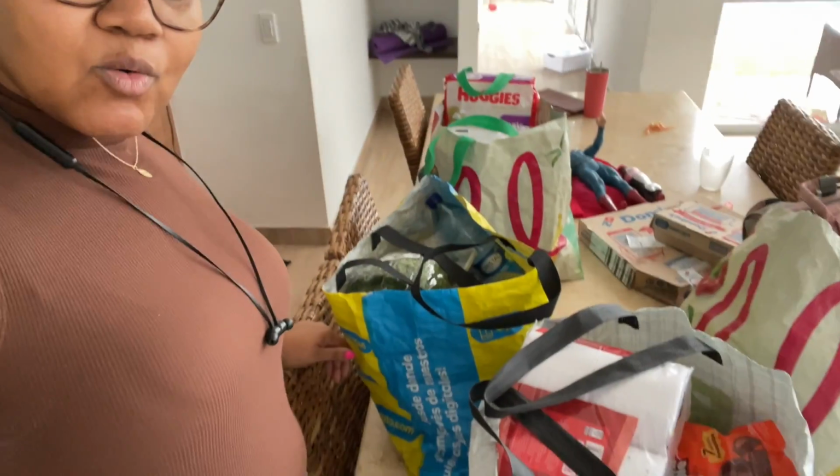Look at Max participating. So today is day 4 of us using all the food in our fridge. And really, I probably should have started this at day 4 or 5 because basically we used almost everything that was in the fridge. So we went and did a little grocery shop.